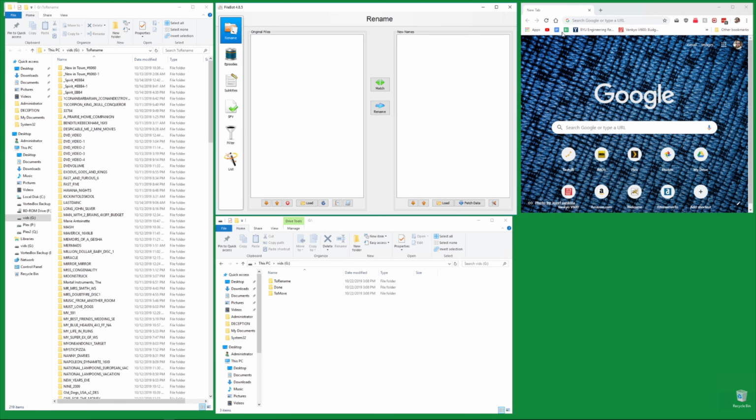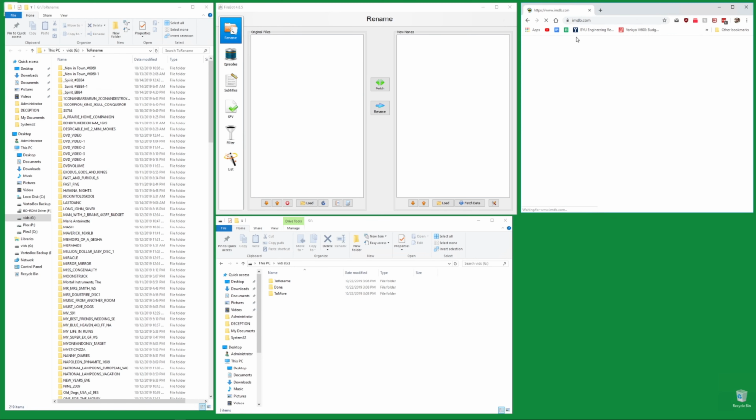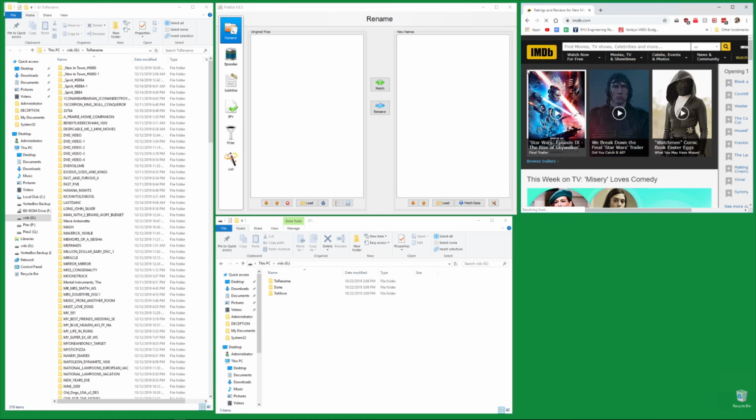But still, we need to know the exact one that it is, because sometimes, for instance, if it's Little Women, there's a new version of Little Women every 15 or so years, and so it could be several different ones, and the files or the folder is only going to be called Little Women. So IMDb here will be able to give us the correct year, and then we'll be able to get the exact and correct movie that it actually is.